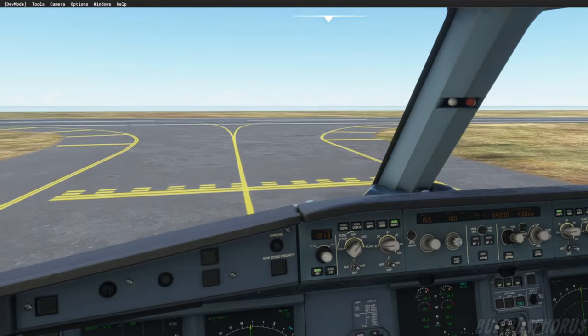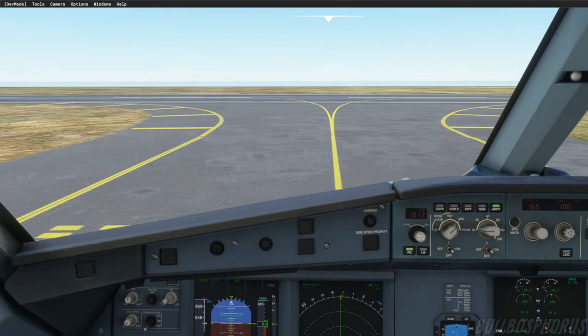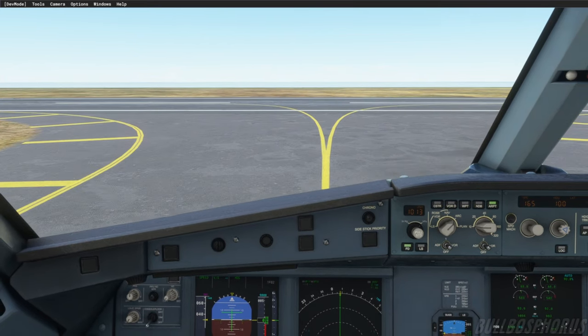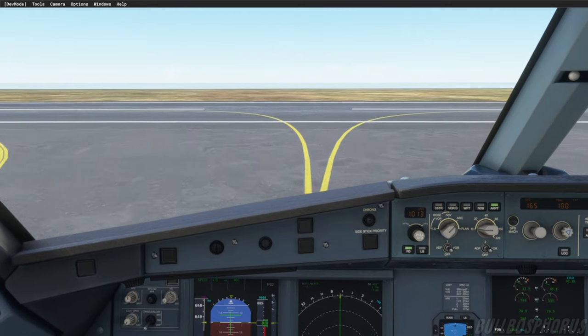So from the holding point, we're going to make a left turn. Emergency exits are located in the cabin at the front, center, and rear. The exit signs will help you locate them.